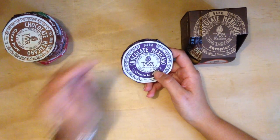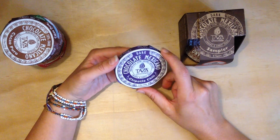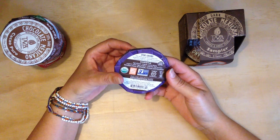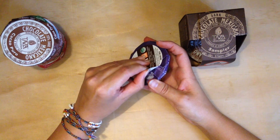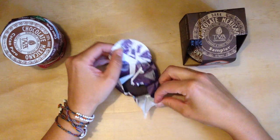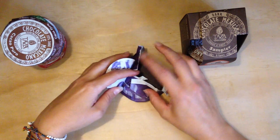Okay, so here is our chipotle chili. I'm anticipating this one to be a little more spicy. It says cacao, sugar, and chipotle chili powder. So let's just get this over with. I got my milk. I can be brave. Oh no, I tore the paper. Didn't want to do that.